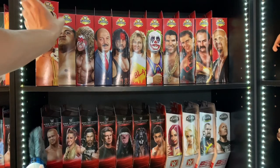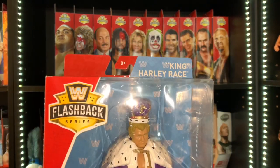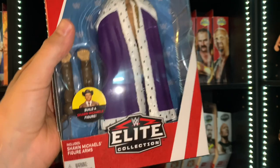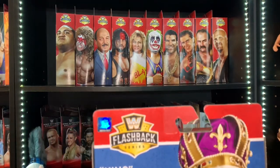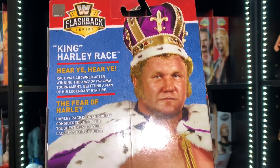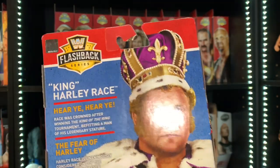That's why I display them like this. I just love the library look and being able to pull the box off the shelf, check out the figure, the artwork, turn it around, read the stats, the lineup. The Elite packaging is another one of my favorite designs of all time, and while I do have hundreds of loose Mattels, I have some of my favorites in the box because I enjoy the look and display.